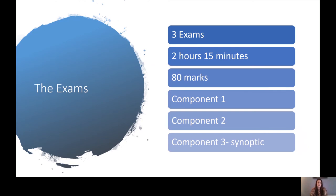So some of you may have had some experience answering or sitting exams that are quite long, but this is certainly something really to think critically about. Are you the type of person that performs well in exams, or do you prefer maybe courses that have coursework options? And I will talk to you a bit more detail about that in a minute.